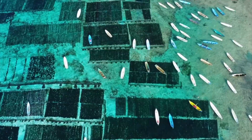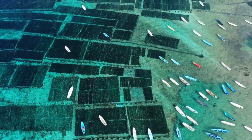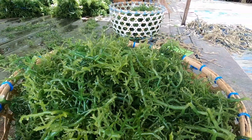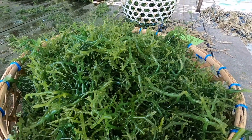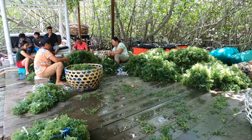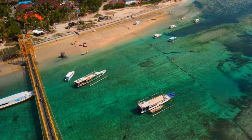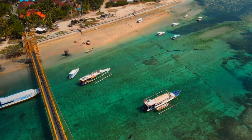You'll see little squares of the seaweed, and also when we were by the mangroves, you could see the seaweed that the ladies were sorting out. This is seaweed that they sell for skincare products. Just different colors. You'll see them all over the island. A lot of the time when you're driving by, it is going to smell pretty fishy.